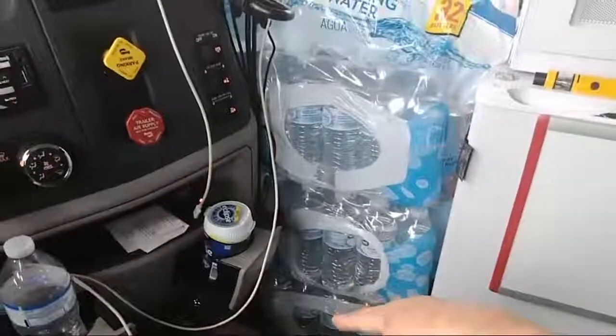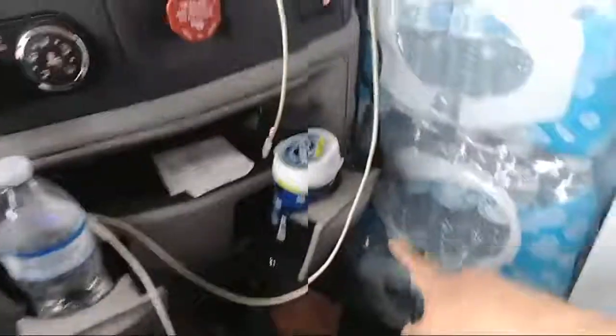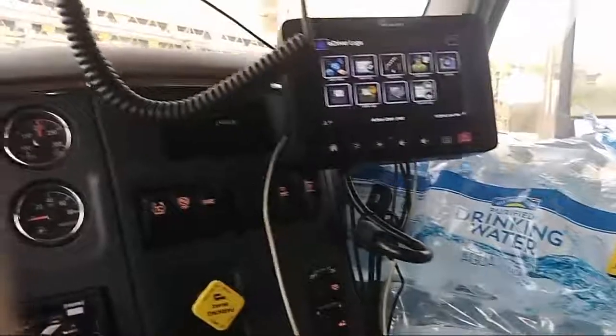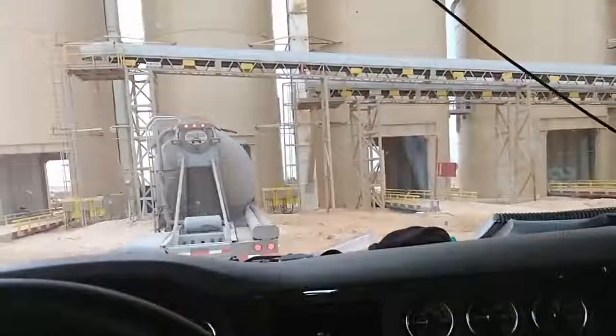The hell? 1, 2, 3 cases, and there's more back there. See it? Ozarka. Got 3 cases of water. 4 right here. I've been drinking that since yesterday.